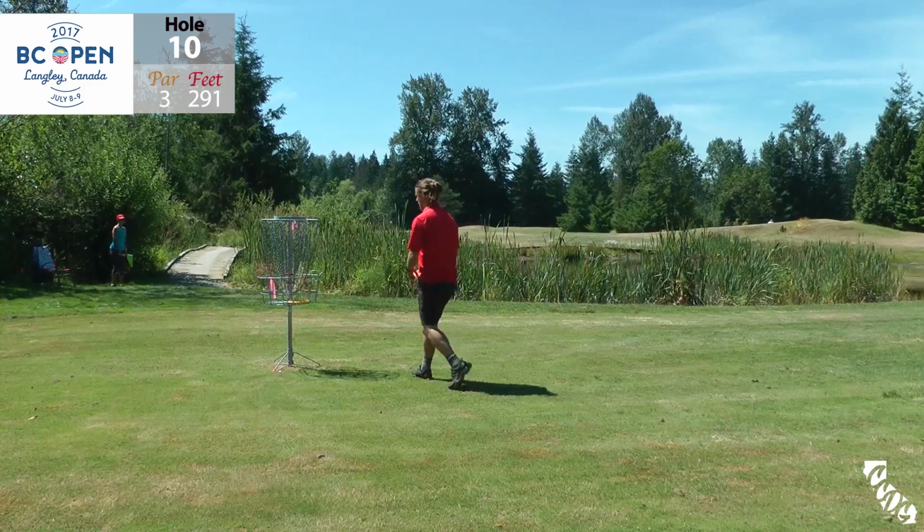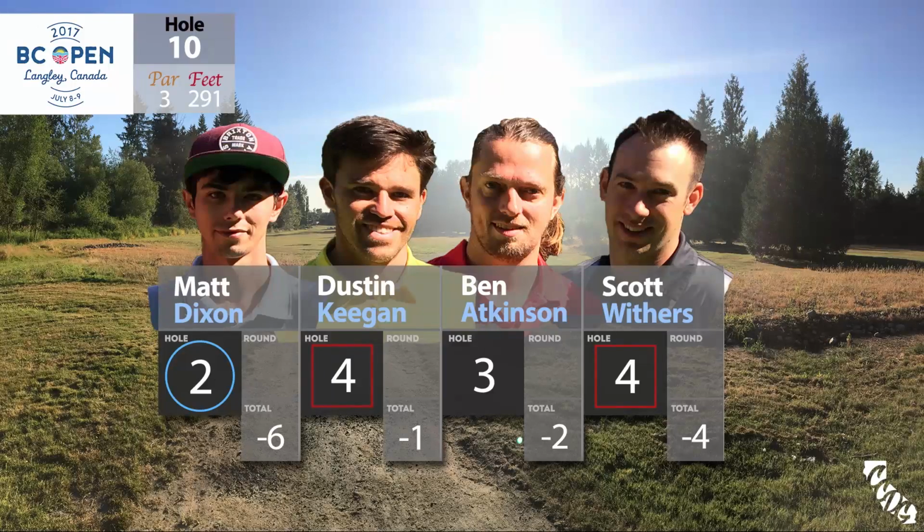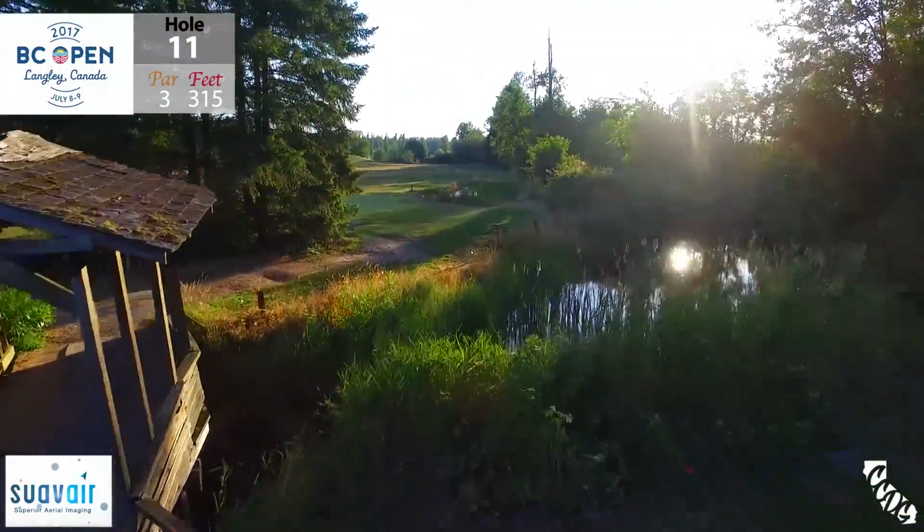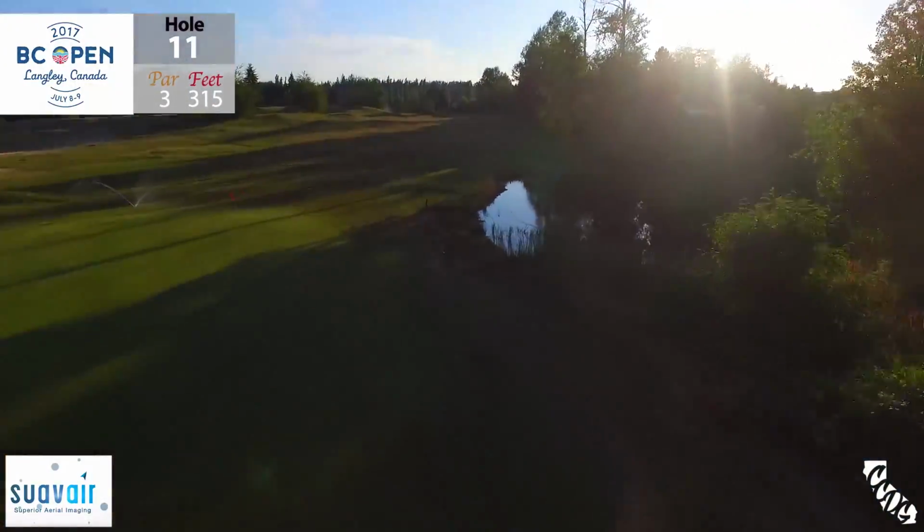There is Ben cleaning up his par. And Ben's probably got an even bigger arm than Dixon, if he just gets that putt going again. Yeah. I mean, there's a reason he's the defending champ at this tournament. No, he legitimately smashes. Yeah. There is Matt at 6 down now, though. Doing work. Hole 11.